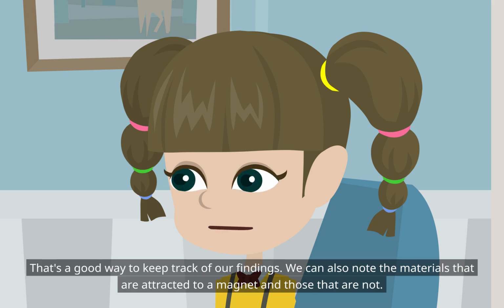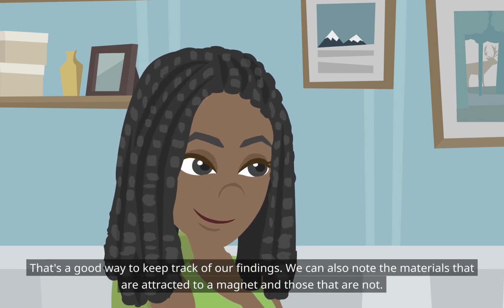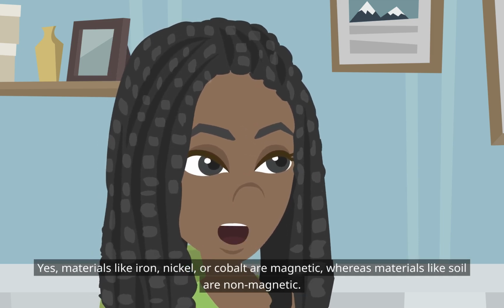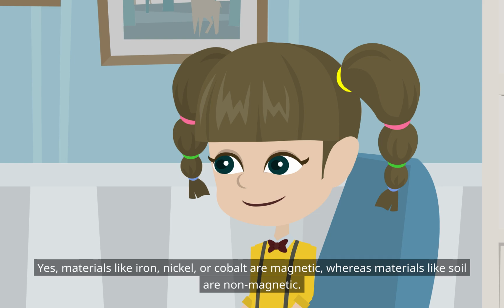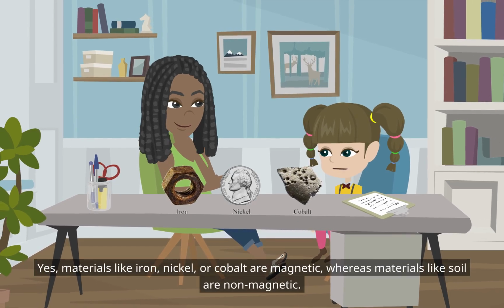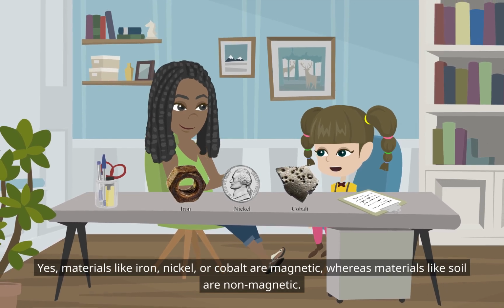We can also note the materials that are attracted to a magnet and those that are not. Yes, materials like iron, nickel, or cobalt are magnetic, whereas materials like soil are non-magnetic.